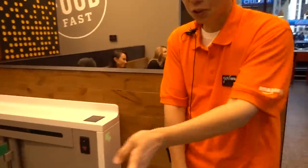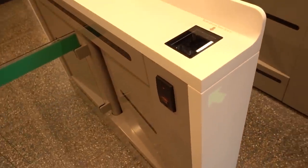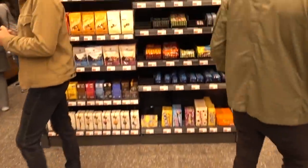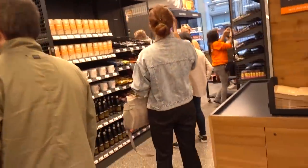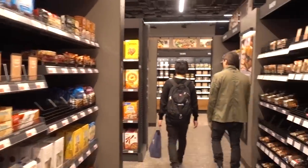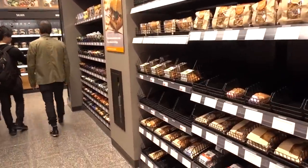There's the app. The Amazon Go app. Hi. What do I do? You scan yourself in. Right there? Yes. Okay. Oh my god, it opened. That's so weird. Alright, well, it works so far. Okay, so it worked. I'm in.